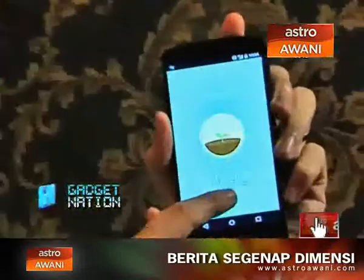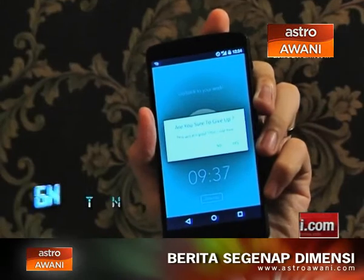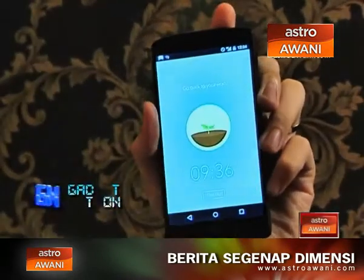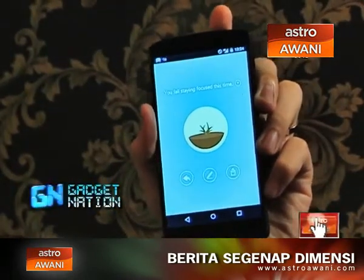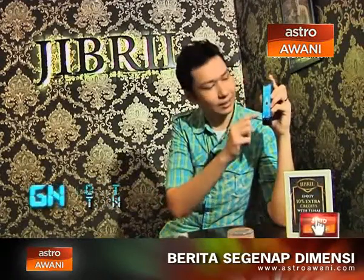And I could press this give up button here, and it says, are you sure you want to give up? This will kill your little cute tree. And I'm just gonna go ahead and kill my tree there. It feels bad, and it's gone ahead and died there. But this is a very interesting metaphor to encourage you to not get distracted.